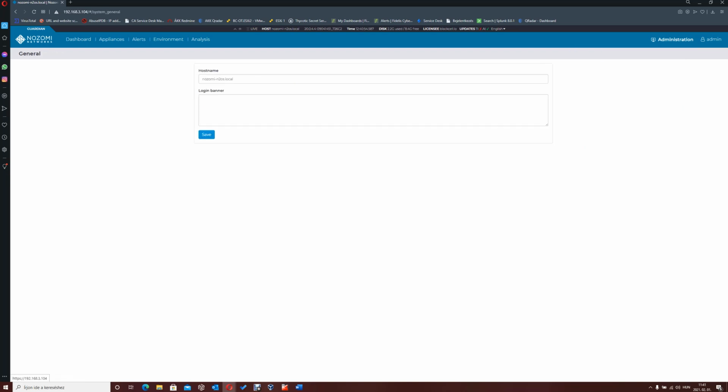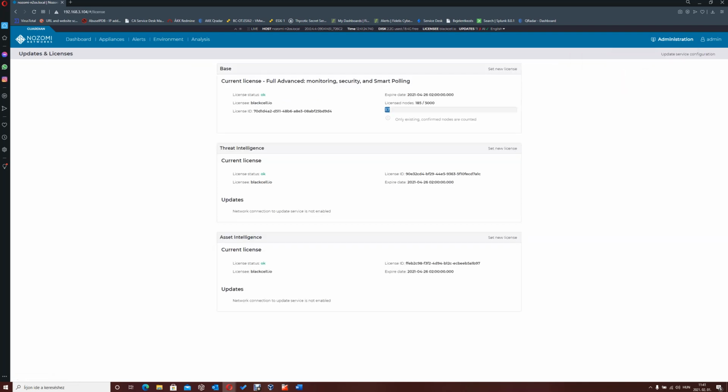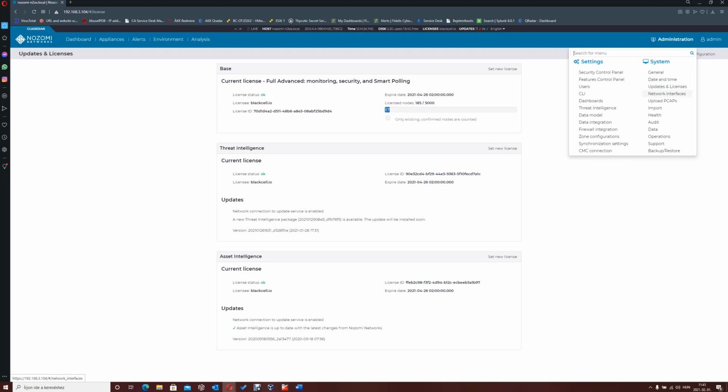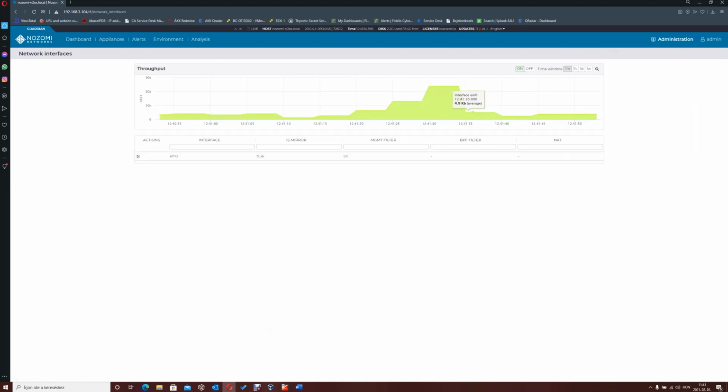And we got to the general parts of the system settings. You can set the host name and the login banner. You can use a date and time, and you can even use an NTP if required. The updates and licenses part is where you have the base license, which you definitely need, because without that the Guardian won't even start network monitoring. And the threat intelligence and asset intelligence is an optional subscription, which I have told you about in the beginning of this video. You can see the current throughput of the network which I'm using right now.